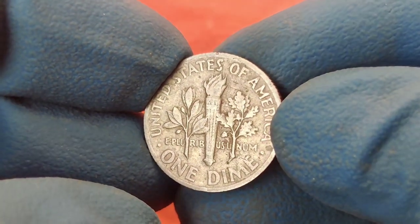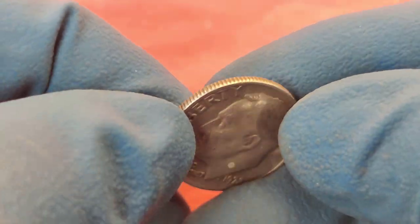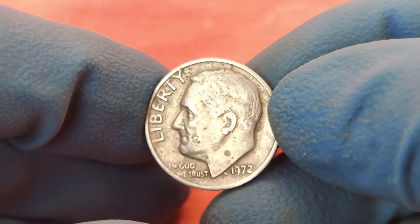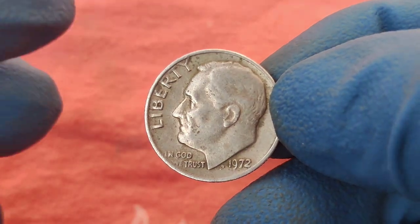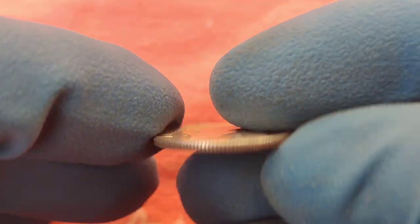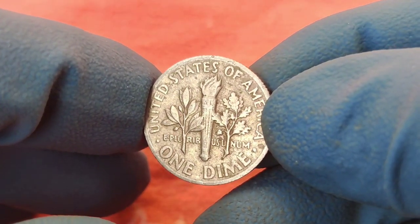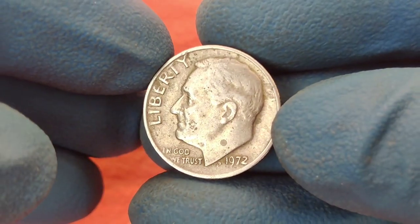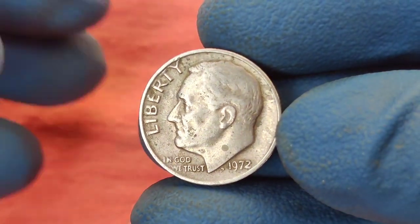Collectors are drawn immediately to its unique features, the subdued gray spotting patterns that do not appear on standard circulation pieces of the year. These dots are not damage, not wear, not contamination. They are what make this coin identifiable and desirable. They serve as the exact markers experts look for when determining authenticity. And when these dots appear on a 1972 no-mint mark dime in very good condition, the coin rises from worth a few cents to locking jaws with the giants of modern mintage rarity.